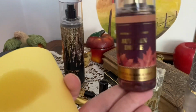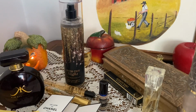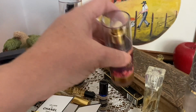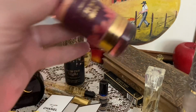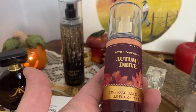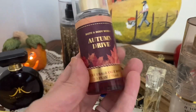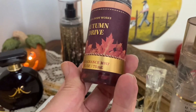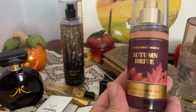But anyway, I wanted to try this. I didn't have it. This is Autumn Drive. Autumn Drive has amber, birch, and raspberry. It's a nice fragrance. It's very fall candle, fall craft store. There's also something in it that's really Bath and Body Works. It just smells like a Bath and Body Works fragrance. The Musk one doesn't really have that. But if you've smelled a lot of Bath and Body Works, there's sort of a DNA, and this just smells like pure Bath and Body Works.